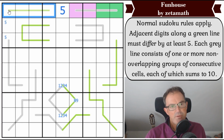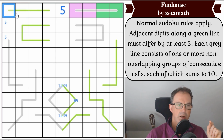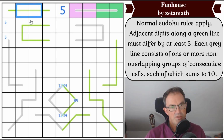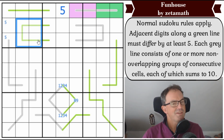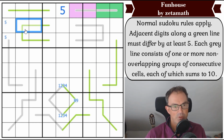Right, so forget about this line. I was thinking about 4s and 6s on this line. Let's not do that. Let's think about 4s and 6s in the middle of the green lines. I can't put 4 and 6 in the middle of a green line, because it would have to be surrounded on both sides of it by the same number. And exactly the same works on this side, the left eye of the clown, as we're looking at the clown.